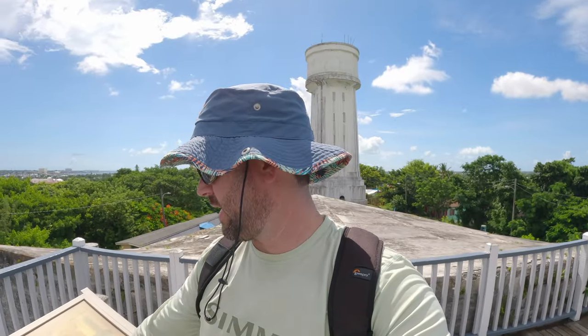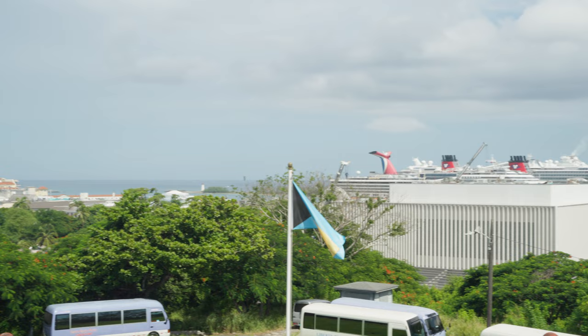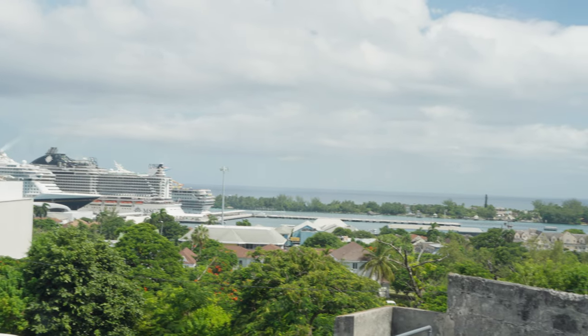So this right here says Fort Fincastle was built on the highest ground, the highest point of the island, within view of Fort Montague to the east and Fort Charlotte to the west.